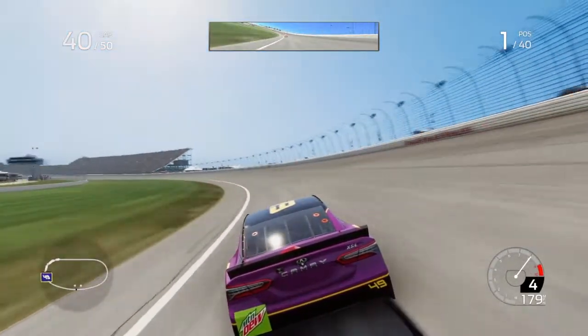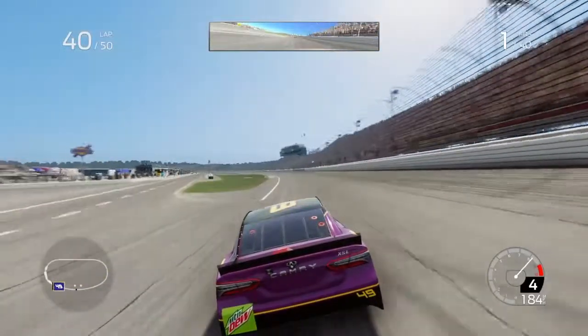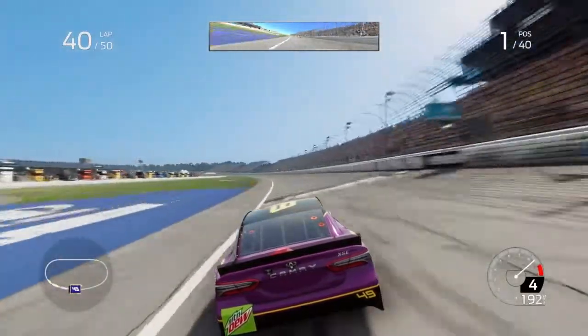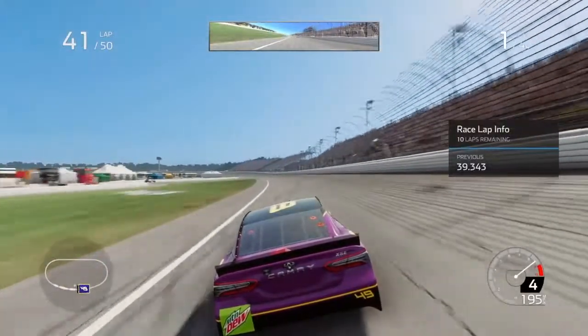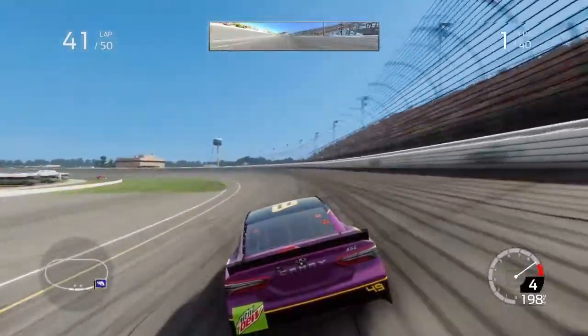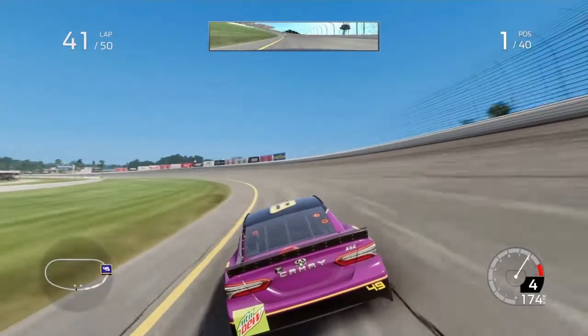Trying to hang on to go for my 9th win of the season. My last one came at Daytona. Alright, so 10 laps to go here in Michigan. It's been 3 races in a row I should have won races.